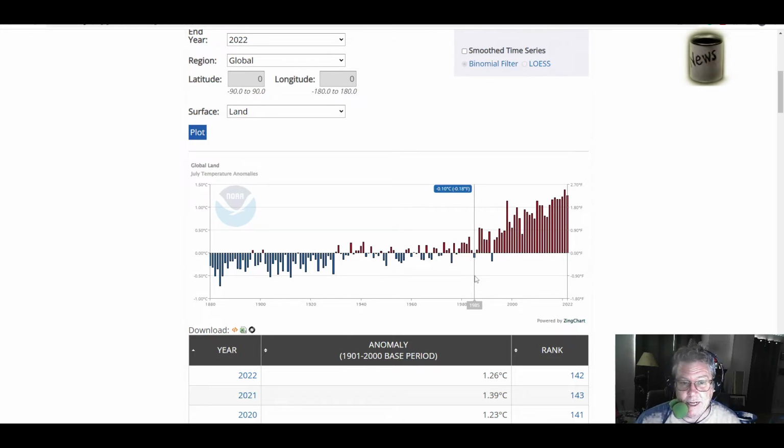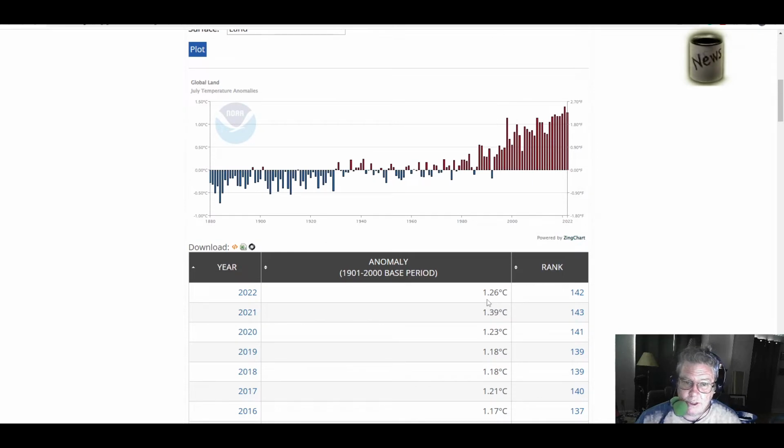And that was in 1983, but you can see there's a dip there. 84 was also cooler, but it wasn't lower than baseline. It was still above baseline. And the next year was above baseline. And as you go along to the right, it goes up. And so this is actually 1.26 degrees above base for the land.